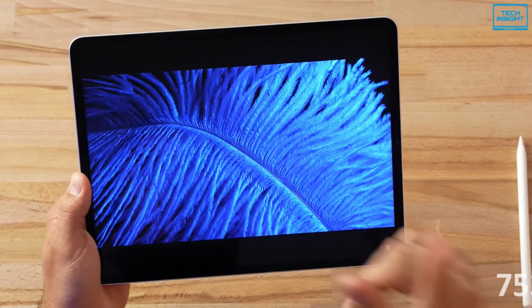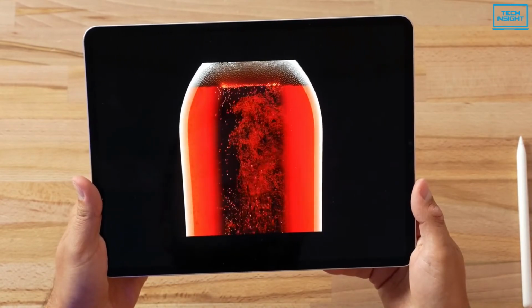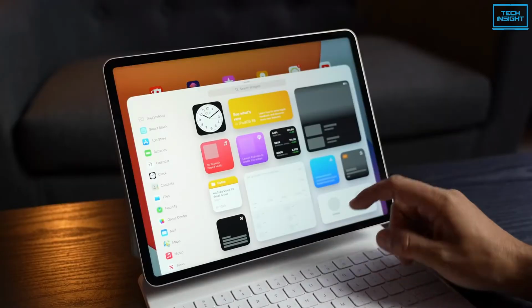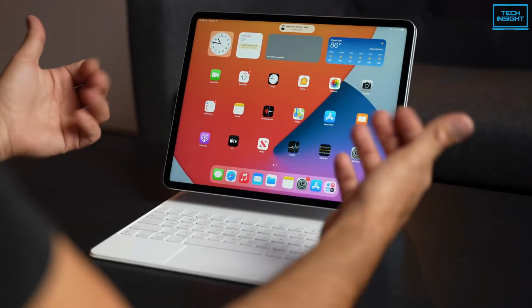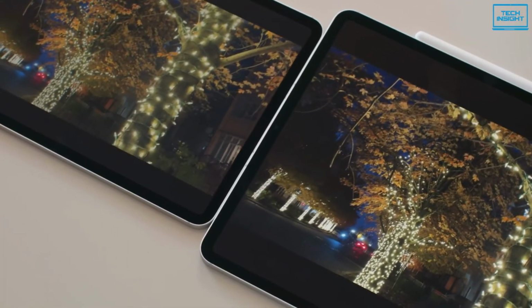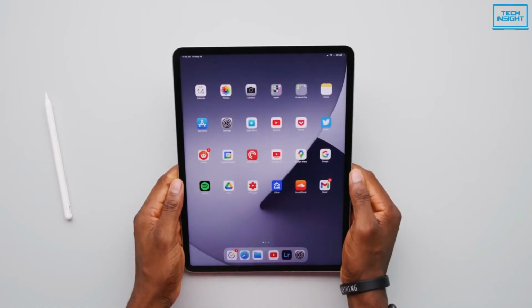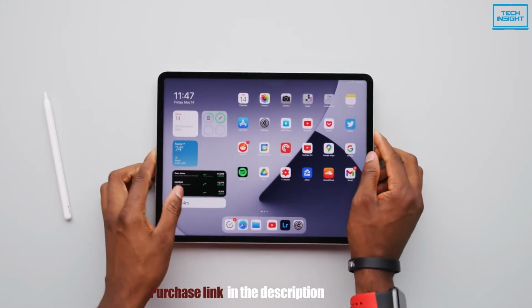The iPad Pro has a 7538mAh battery. Although it sounds like a medium-sized cell, it can last up to 10 hours of continuous screen-on time. All in all, the new iPad Pro is the best tablet money can buy, with top-end power, a fantastic display, a whole host of new smaller upgrades, and an all-around experience that makes it a must-have for both Apple fans and those who want an unrivaled tablet experience.